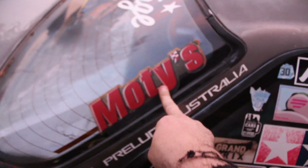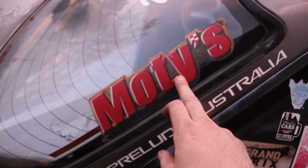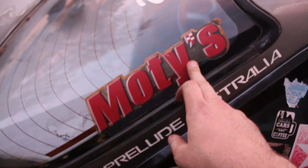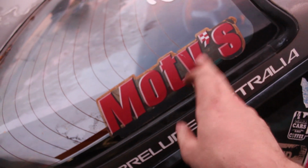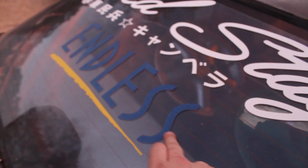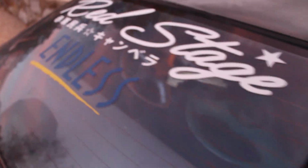This I got at Ebisu when I bought probably the world's most expensive bottle of power steering fluid. I thought if I'm paying this much for a steering fluid, I'm 100% bringing the stupid sticker back to put on my car. I think it was almost $200 for a 1 litre bottle of power steering fluid. Obviously Team Red Stage. There's an Endless one. I've currently got Endless brake pads. The Team Red Stage sticker and the Endless sticker are ones I've made myself.